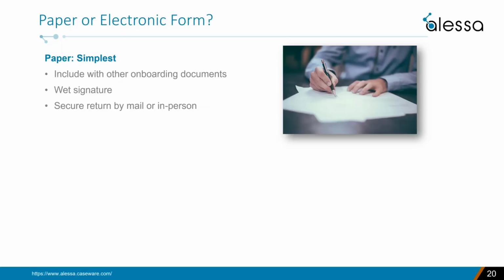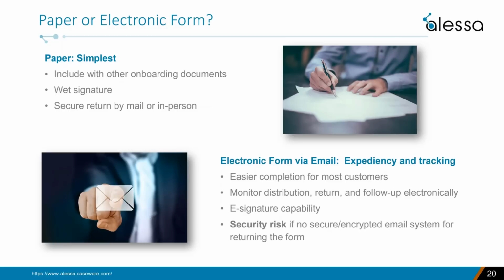The main disadvantage to the paper form is storing it, whether you store it in its original form or manually scan it for electronic record storage. The next step up is an electronic form provided by email. This gives you expediency and tracking capability.